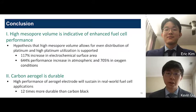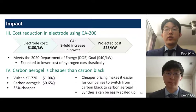With our various characterizations and fuel cell testing, we observed that our hypothesis is correct. The high mesopore volume of carbon aerogel allows for an even distribution of platinum and increases platinum utilization, all of which enhance the fuel cell performance. Additionally, we observed that our carbon aerogel can sustain its high performance in the fuel cell, much better than carbon black. We expect that the high performance and durability of carbon aerogel will bring significant cost reductions in PEMFC technology.